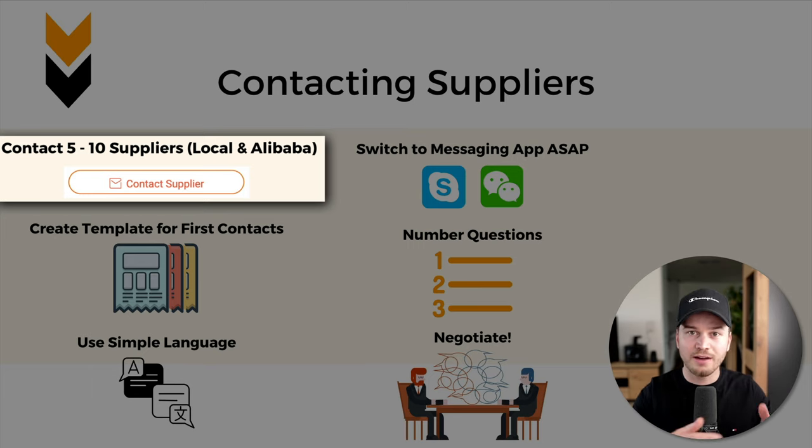Because eventually you want to have options, which is also going to help you negotiate, and you don't want to miss a great supplier just because you didn't contact them. Contacting suppliers doesn't cost you any money and also doesn't cost you any time, because you're going to send the same template to every single supplier. So make sure you contact all of them so you have a wide variety of options when choosing your supplier.